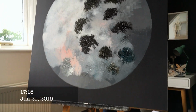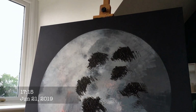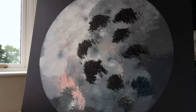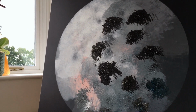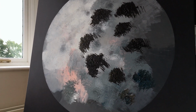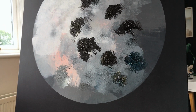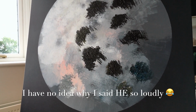I'm really late getting started today with my painting. It's gone 5 p.m., but Dominic and I decided that we were going to go out to Dorking today. Dorking is a town that's maybe about 5 or 6 miles from here, and it has some really nice little shops, and he discovered the Oxfam second-hand bookshop the other day.